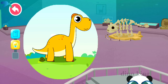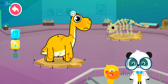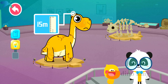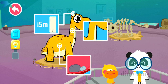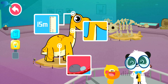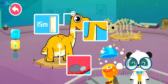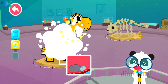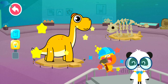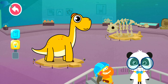Thank you. Quacky, what have you learned in this section? Oh, Brachiosaurus is quite tall. It has a long neck, and it can eat rocks to help digest the food. You're right. Let's go on. Let's fix the dinosaur model. Quack, quack, quack, quack. Kids, have you got it?